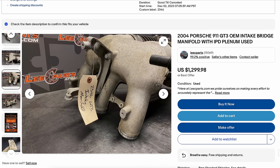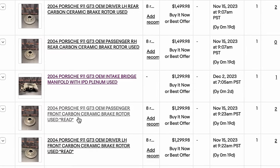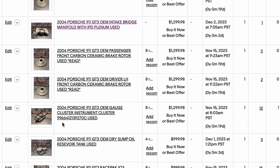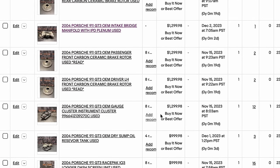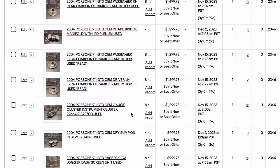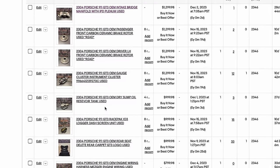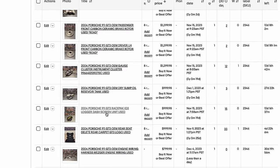So that means that we're going to have the lower manifold sections with the fuel rail listed separately. We'll get to that here in a little bit. As we continue scrolling, really one of the big ticket items from the interior is that gauge cluster. $1,300 for the GT3 gauge cluster. More engine related items, dry sump oiling, rear seat delete, $1,000 with the GT3 logo.